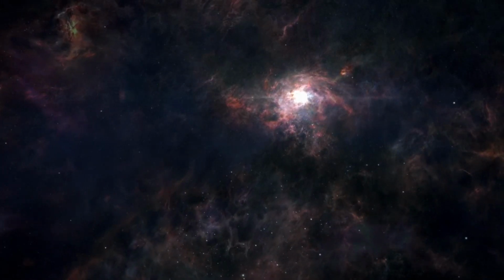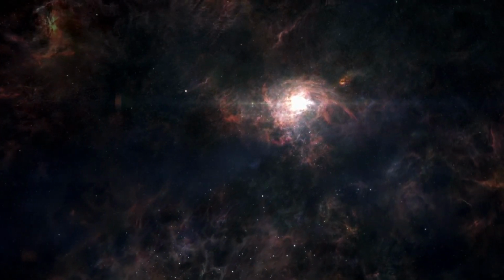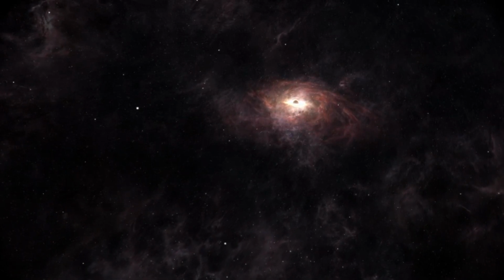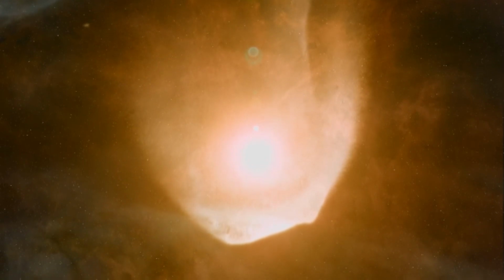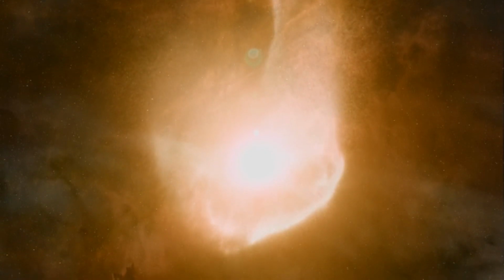March 2019. We focus the XMM Newton Space Telescope on a region of space around Sagittarius A star, the supermassive black hole at the heart of our galaxy. We spot two huge columns of gas glowing in X-ray light. The columns seem to be coming from Sagittarius A star. We see giant fountains of gas extending outward from the central region, as though it's like a wind or a giant expulsion event.